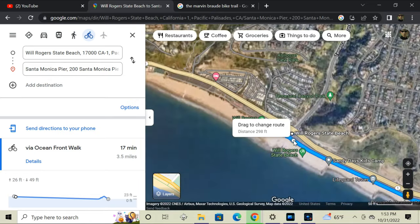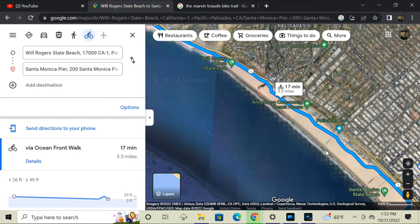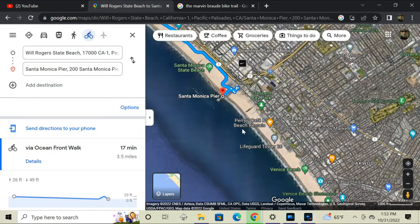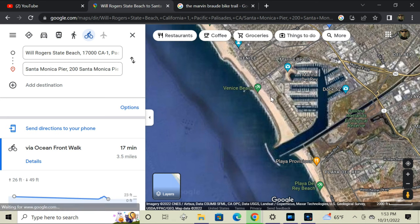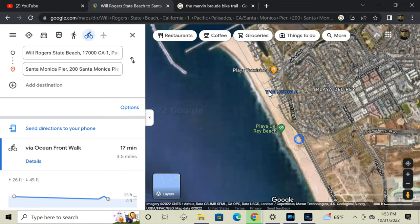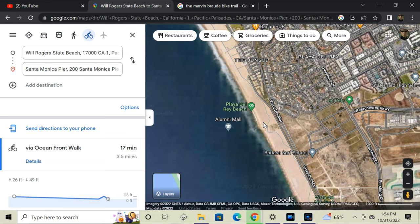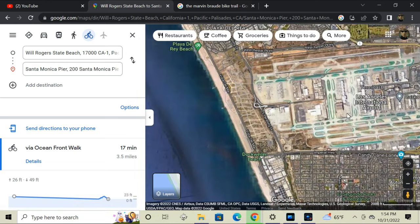Let me zoom out, and it goes all through the ocean here, along the Pacific Ocean. So very beautiful. It goes through Venice Beach, and let me zoom out more, and it goes all through right here. Actually, it goes through right here, and it just crosses right here, and you end up right here. So I would say maybe about 90%, 95, maybe 92% of the trail is right next to the ocean, where you can see the ocean, which is really nice. So it goes all the way through here, and that's LAX, by the way.